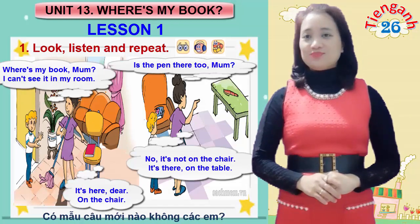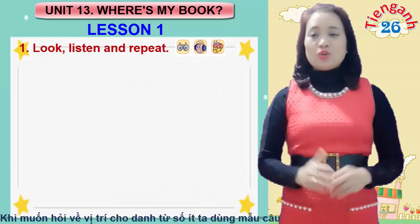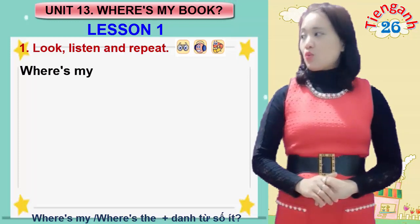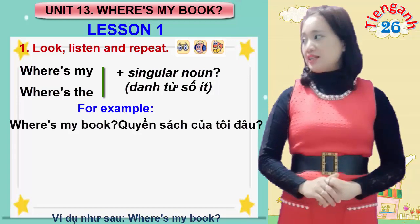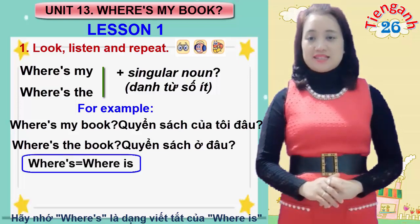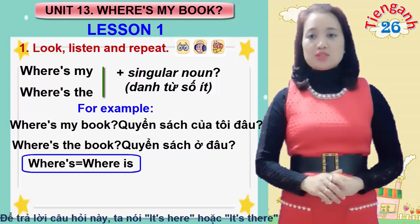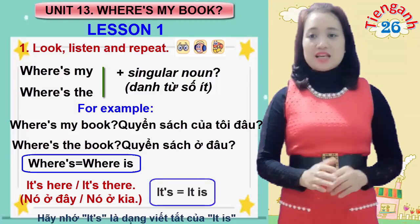Are there any new structures? Yes, they are. Where's my book? It's here. And it's there. When we want to ask about the location of singular things in the house, we say where's my or where's the plus singular noun. For example, where's my book? Or where's the book? Remember, where's is short for where is. It's shorter and faster. We say where's a lot in normal English. To answer this question, you say it's here, or you can say it's there. Remember, it's is short for it is.